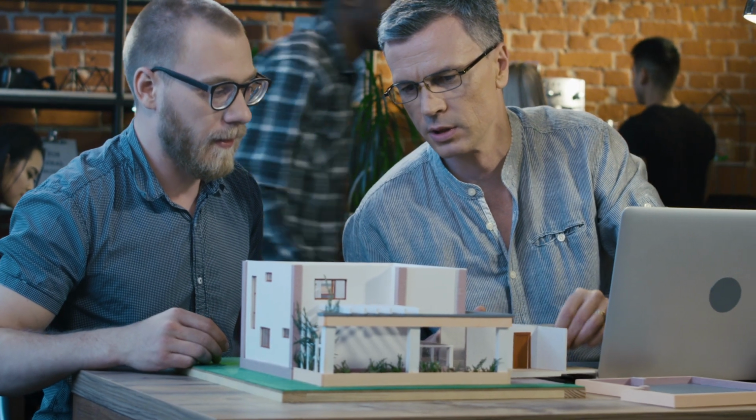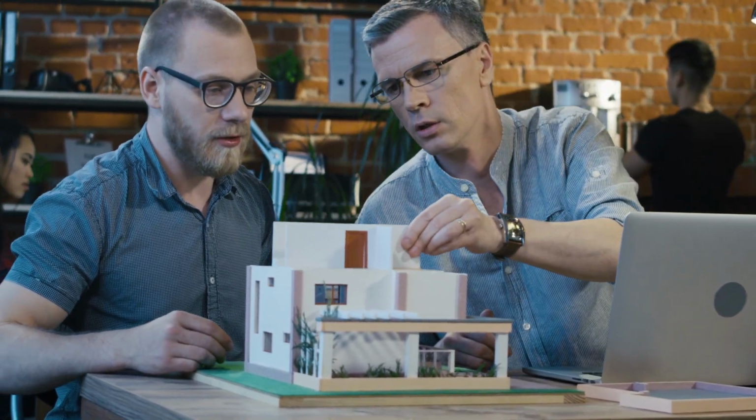So step number 1, always research the size of the property. You want to be aware of properties that have weird shapes, like this little rubber band that I play with. If you get a weird shaped property and you end up with it, you're probably not going to be able to sell it. You'll probably be stuck with it.